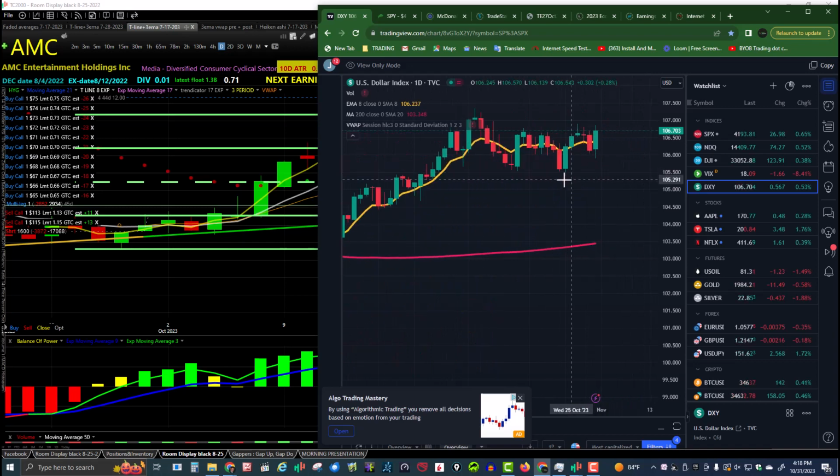And this is a bullish move up here. 2-day pullback and another big bullish move here. Wonder what's in store for us tomorrow. That's a bullish engulfing. That's a bullish engulfing. That one was a bullish engulfing.